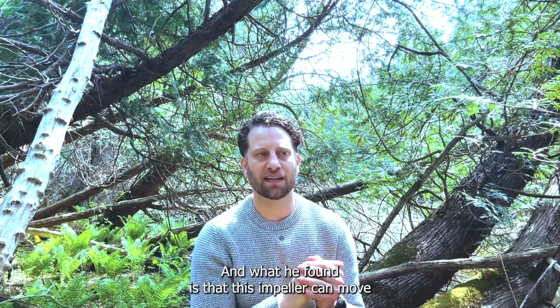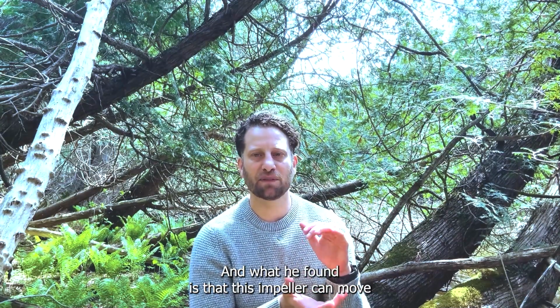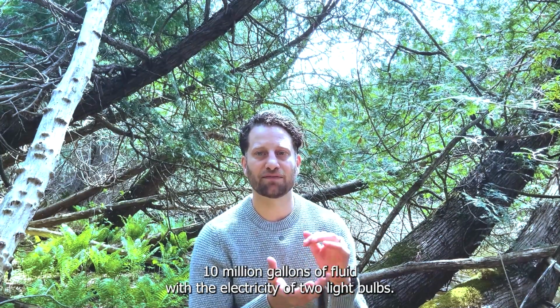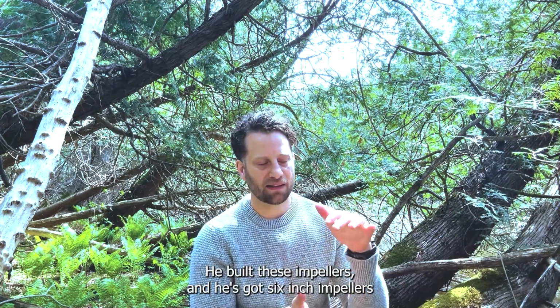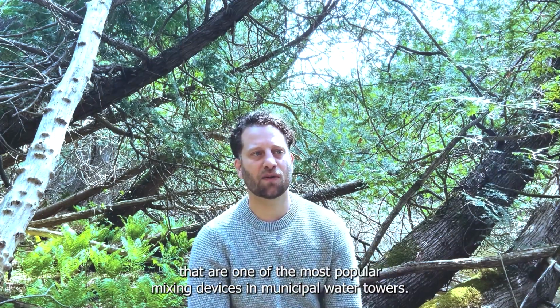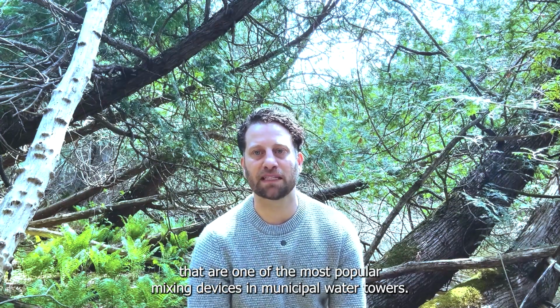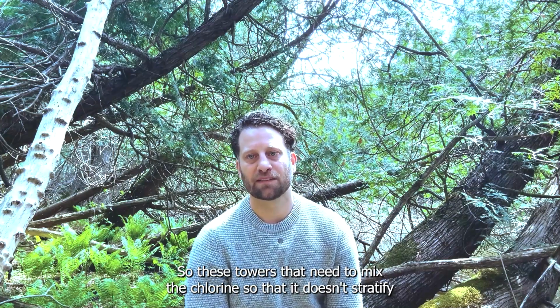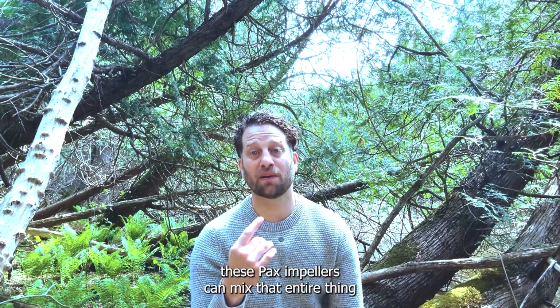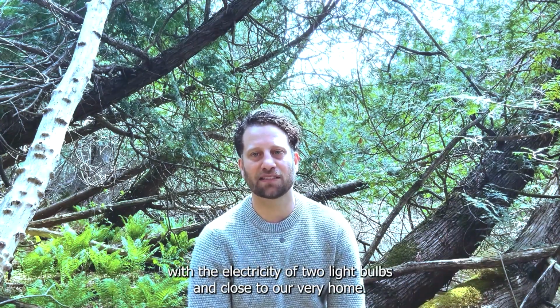And what he found is that this impeller can move 10 million gallons of fluid with the electricity of 2 light bulbs. He built these impellers, and he's got 6-inch impellers that are one of the most popular mixing devices in municipal water towers. So these towers need to mix the chlorine so that it doesn't stratify. These Pax impellers can mix that entire thing with the electricity of 2 light bulbs.